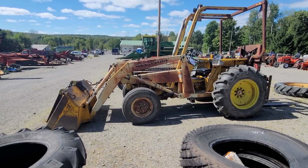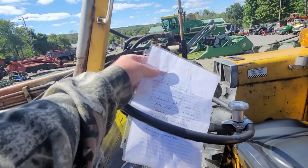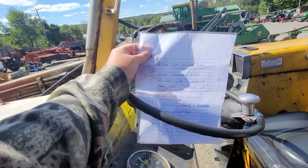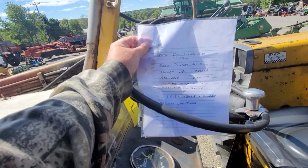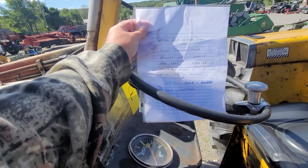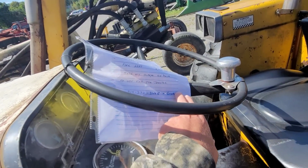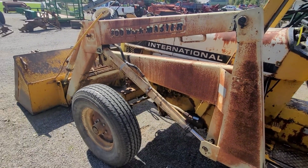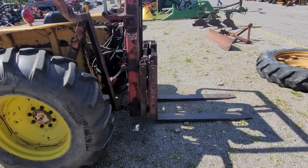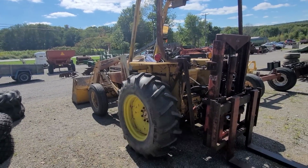Got an International loader tractor, 800 Workmaster, and I see there's a note here. Always read the notes. "2500 International loader diesel tractor, good running gear. Bucket lift 2200, forklift 3500. Sold my garage, so I have no use for the tractor." Oh, that's George. I know who George is. That's the truth, he did sell his garage. There you go, a Massey Ferguson forklift attachment on the back. I think this would be a good piece of equipment, knowing who he is.